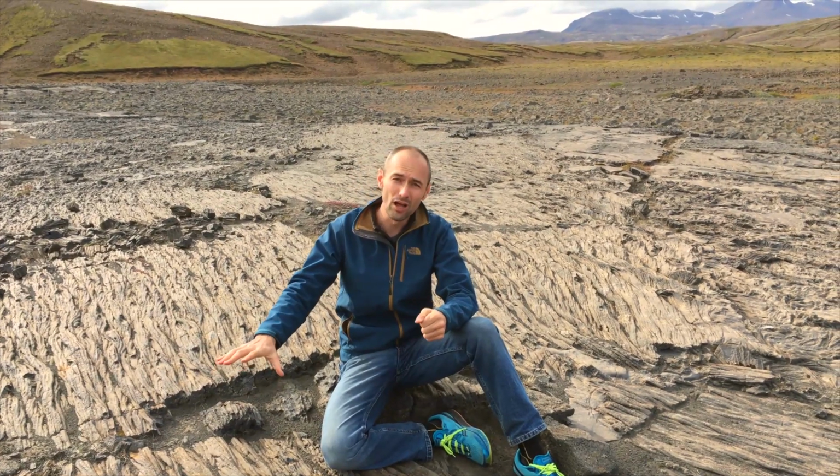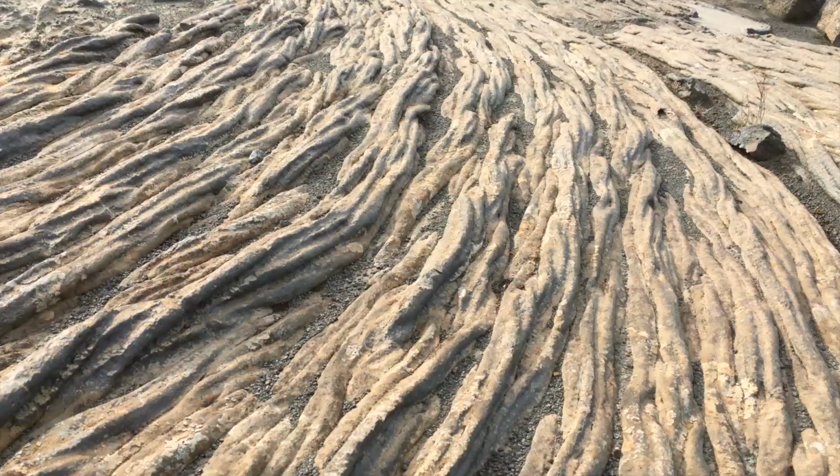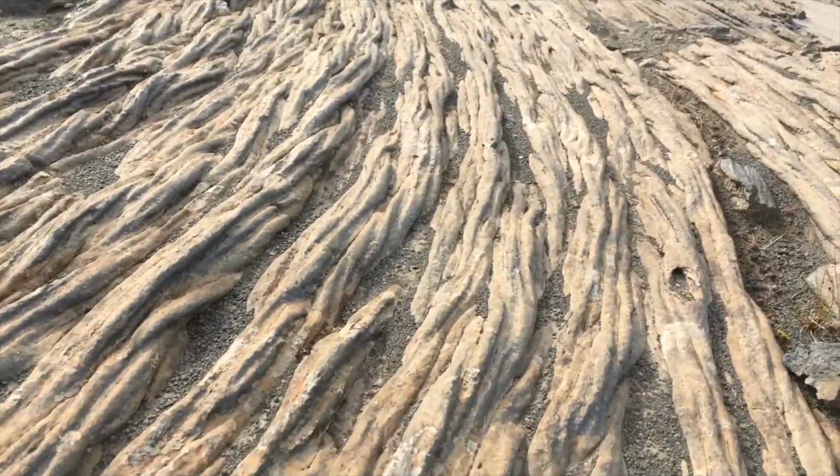Now, the difference between Pahoehoe and Aa lava flows is the amount of water in the lava. The Pahoehoe lava flows do not have very much water at all, and so they flow very smooth across the surface. And Aa lava flows have more water, and that water degasses and breaks up the lava flow as it's moving across the surface, forming a much more blocky lava flow.